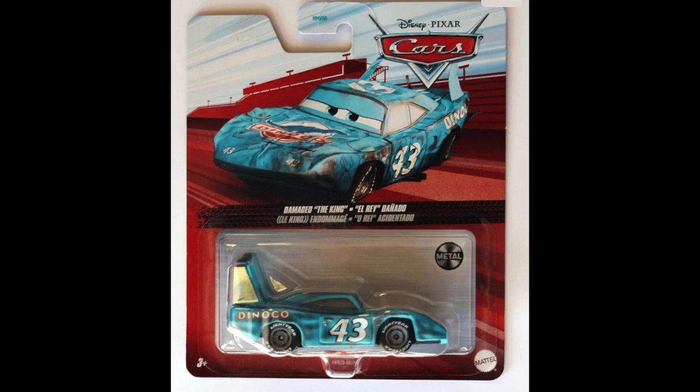Rumors said that he has a new facial expression, so we'll have to see, and if that's the case, then I'd assume the original Race Damaged the King will continue to keep its value if this one has a different face. If it does have a different face, I'll definitely pick it up. If not, then I won't.